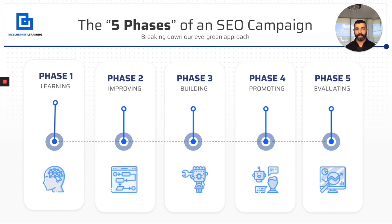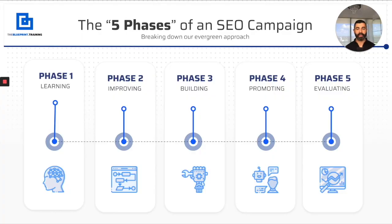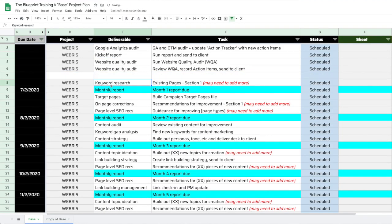When I started my first agency, I realized how many moving pieces went into SEO, and trying to manage clients and staff and results and everything was very difficult without a templated framework that I could apply to any website. Now, this framework is not something that is cut and dry that you just drop on top of it. It's customizable based on the campaign that you're working on.